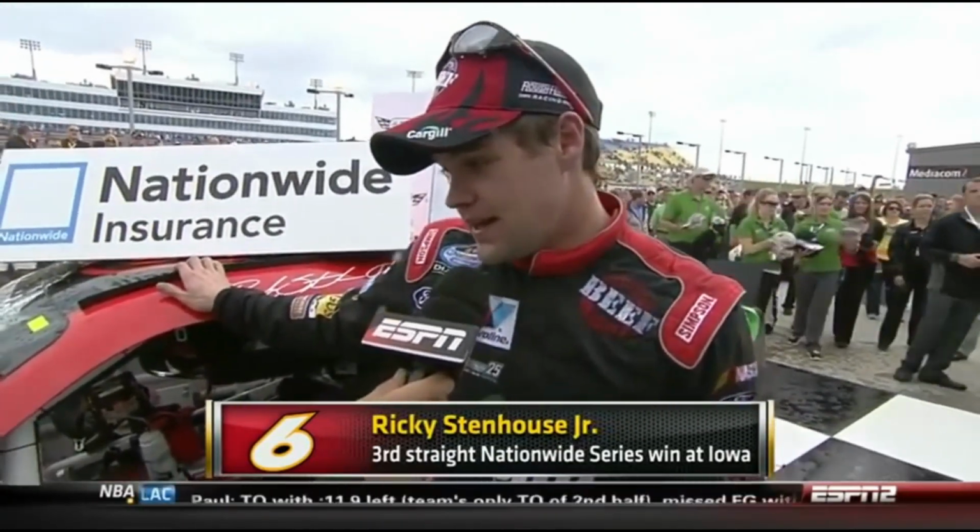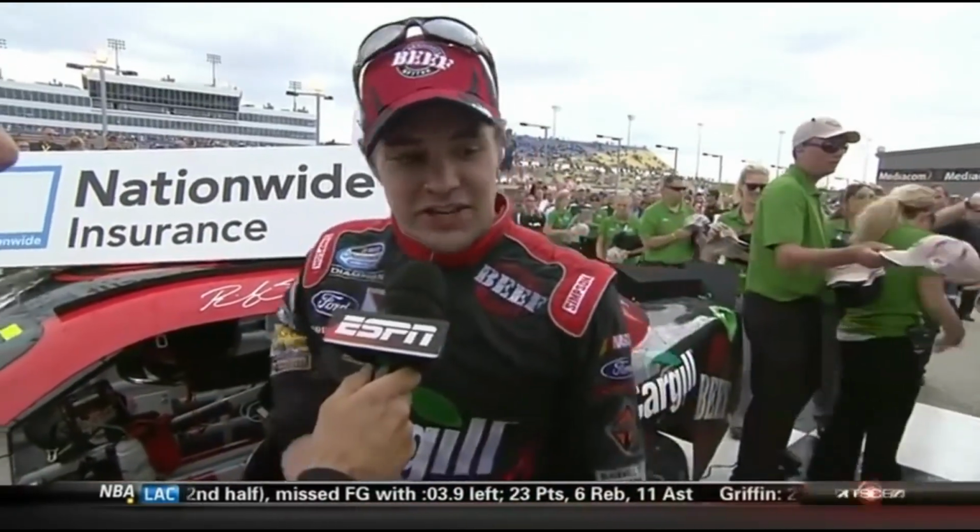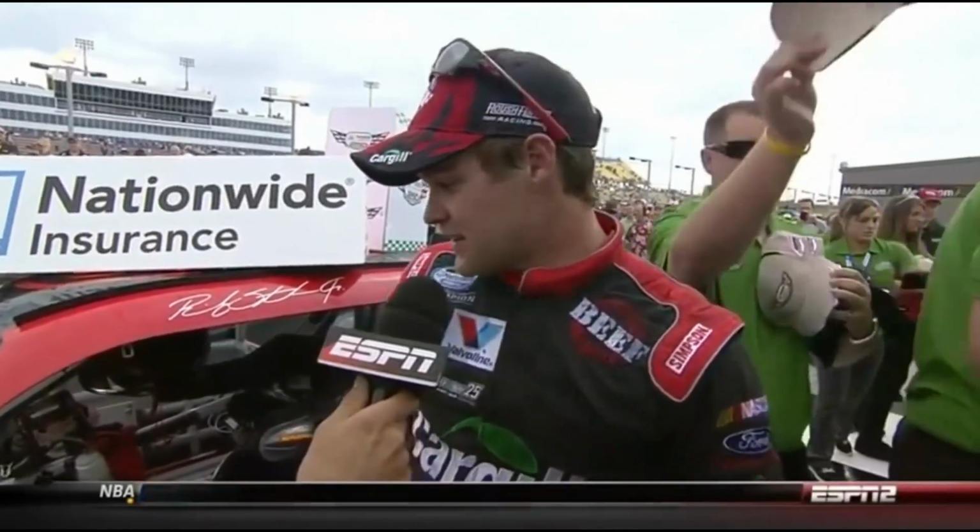This Cargill Beef Mustang, these guys work so hard in the shop, making these things as light as we can, and they've done a great job. Glad we had enough Valvoline Next Gen oil in this thing, man. This thing was running hot there. The rubber was getting on the grill, so it was slowing us down a little bit with the temperature. But all in all, great day.